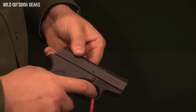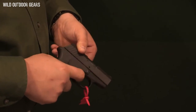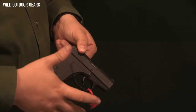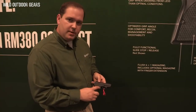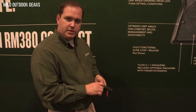It's a double action only fire control group with second strike capability. So if you do have a light primer strike or something like that, hard primer, then it gives you the opportunity to hit it again if you need to in a dire situation versus trying to run a normal malfunction clearance drill. We've got an ambidextrous magazine release on this gun, so you don't have to swap it back and forth. It works from either side right off the bat.